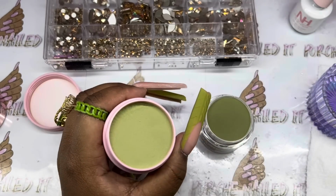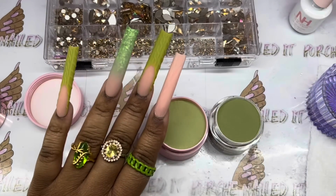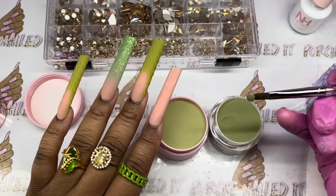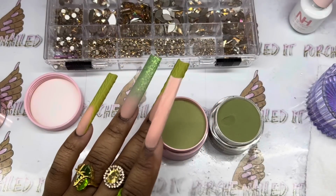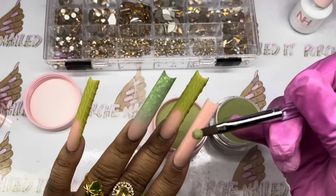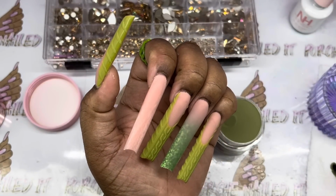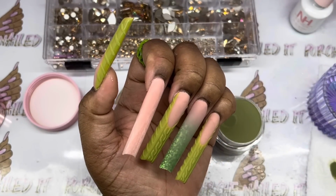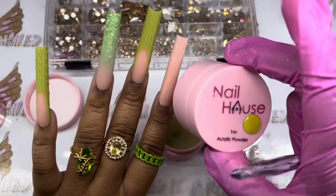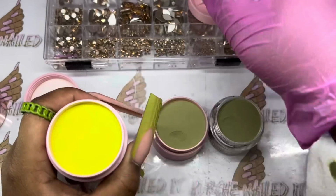One of them is olive from Nail House. The other is olive green from Dynamic Nail Supply. The one on the left is Nail House. The one on the right is Dynamic. I was just watching to see if they would go right. I ended up also pulling out another acrylic from Nail House, their Kiwi. It's a light, almost highlight green color, and it was kind of in between.